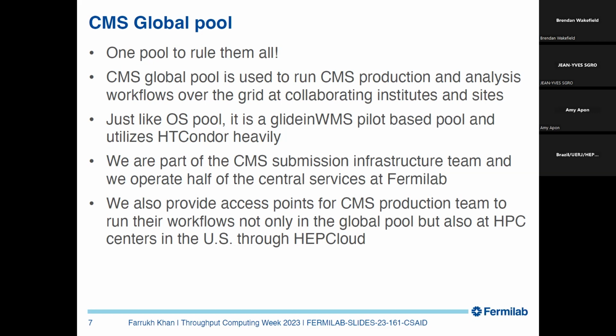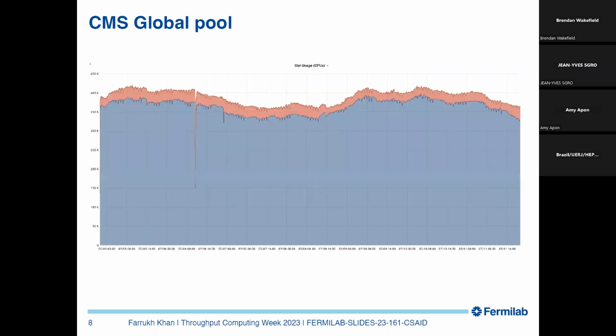We also provide access points for the CMS production team, so they can not only access the global pool resources, but they can also access the HEP Cloud resources through these access points. This is just last week's usage. Marco also showed a similar graph. So you can see it holding steady at 400,000 CPU cores, like it's nothing.